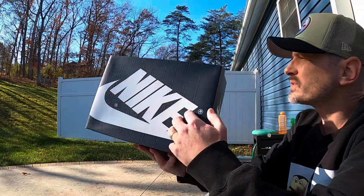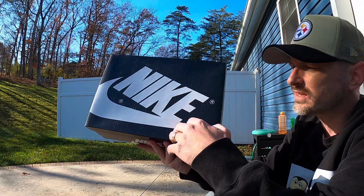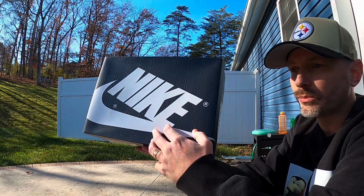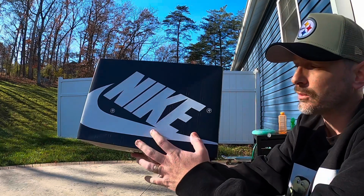I had an offer standing for these. I think my offer was like $155 or $160. All of a sudden these dropped on the sneakers app one day out of the blue. It was a legit shock drop. I don't know if anybody knew that they were coming.